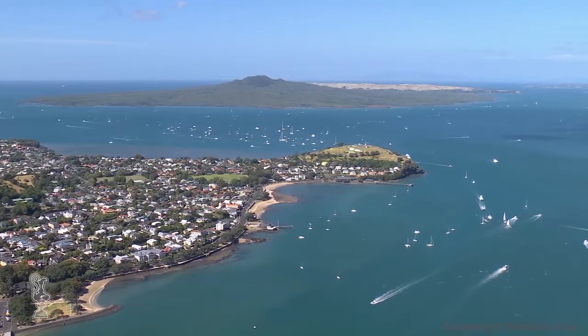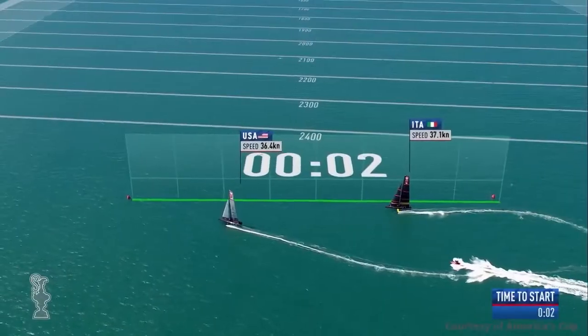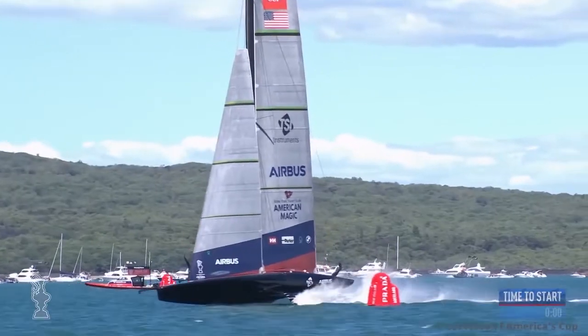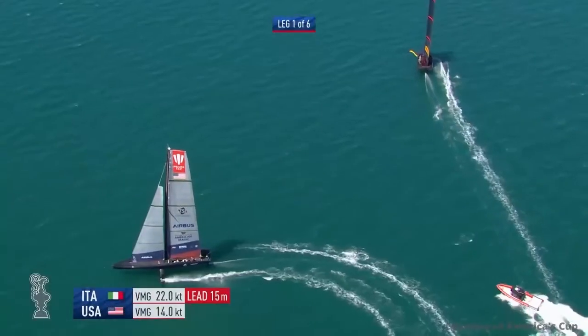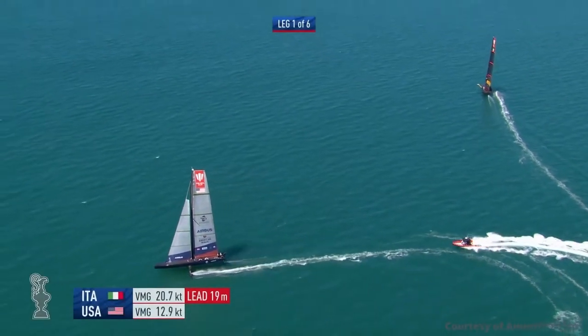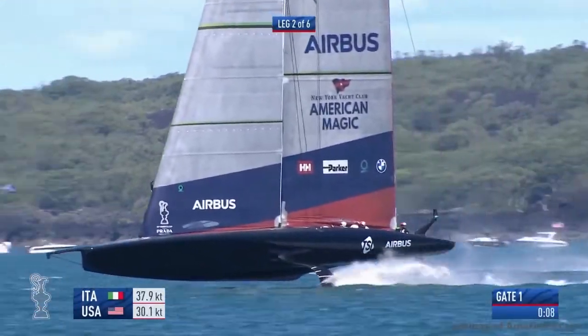Day 2 was now critical. The breeze was down on the previous day, better conditions for American Magic, who needed to pull a rabbit out of the hat and win a race to keep their campaign alive. But despite a better start, they were bounced off by Luna Rossa on the first leg. The Italians dominated the tactics and controlled the game, leading by 13 seconds at gate 1, 22 at gate 2.